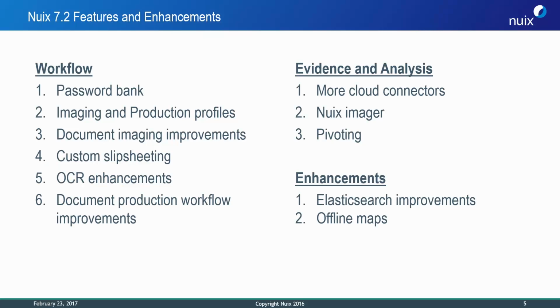So starting from the top, we've got the password bank, now allowing our users to decrypt files such as Office documents or encrypted containers such as zip or 7-zip files using known passwords. We've also built in the imaging and production profiles. So this is allowing users now to be more repeatable and defensible in their processes. Also with document and imaging improvements, custom slip sheeting, and OCR enhancements. We've also got document production workflow improvements as well. A lot of these features I'll touch on as we go through the technical walkthrough at the end of these slides.